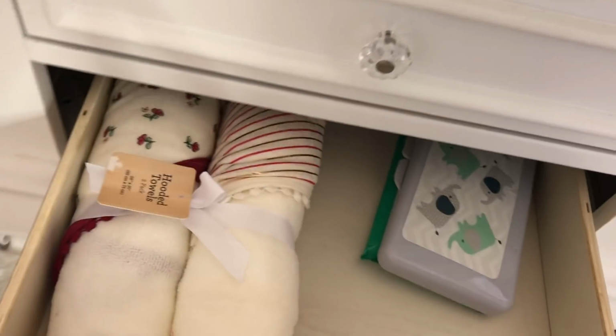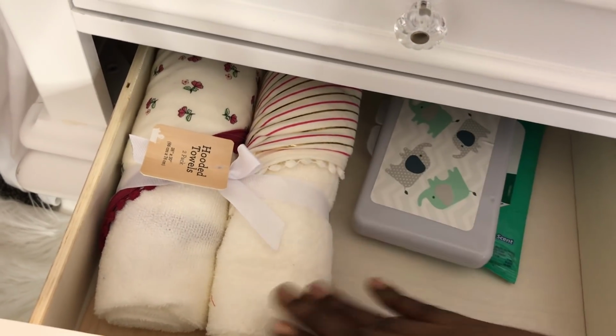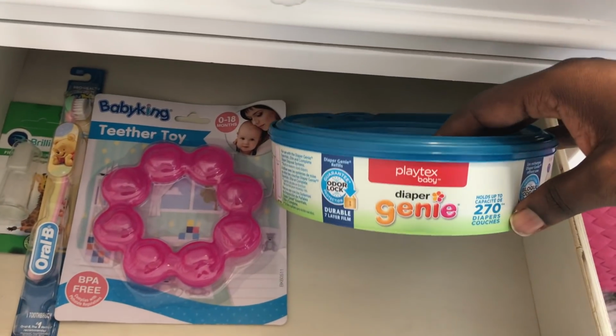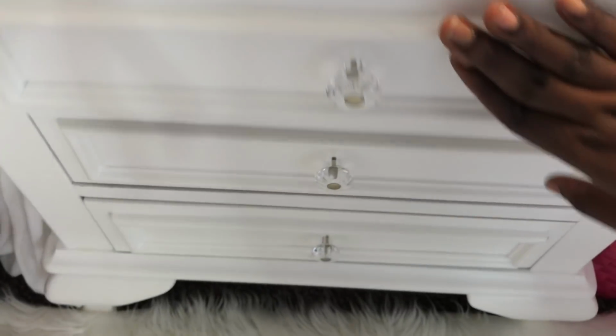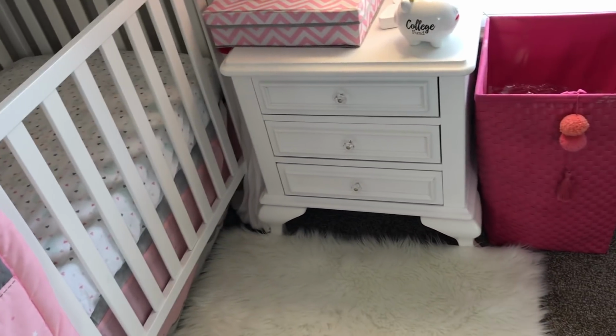So in this bottom drawer is just extra stuff. So this is for like her wipes when we go out. This is extra towels. These are stuff that we don't really need yet, except for this one. This is for her diaper genie. It's the trash bag for her diaper genie. And then up here is just more stuff that we're not using as of now. So everything looks organized. It looks nice and clean so far. I just got to do the other side of the room now.